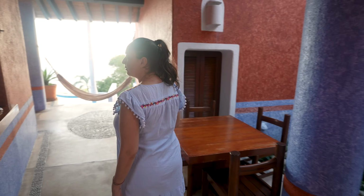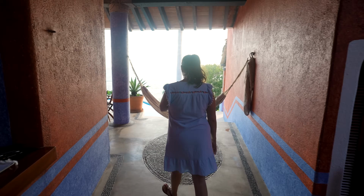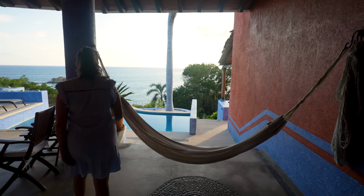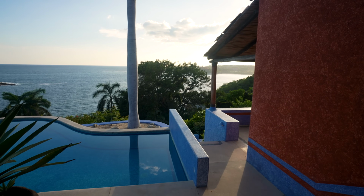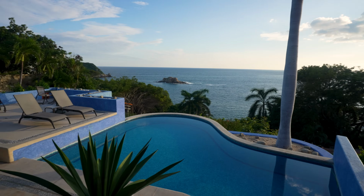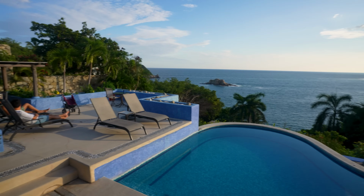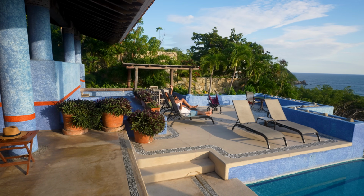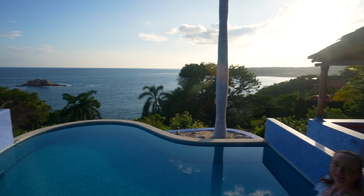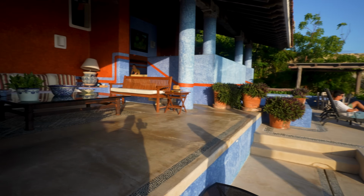We have a bar area right here, a little bar to get the drinks ready, and then just right straight to the hammocks and the pool. Yeah. Look at that. Thank you. Beautiful. And there's some people over there. Yes. These are my friends. Hey guys. Hello. All right, I'll follow you. I hear little slapping hands. Oh yeah, he's over there.